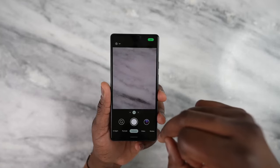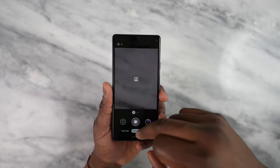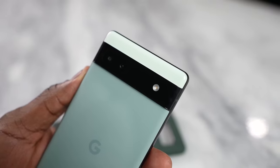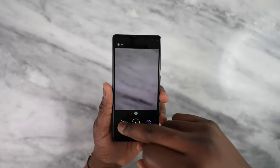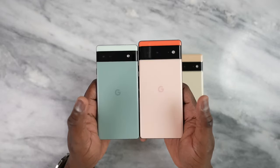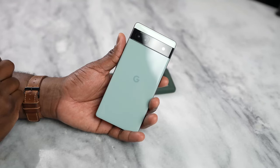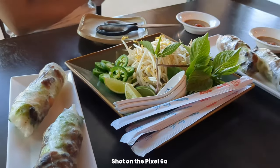The Google Pixel 6a has a dual camera system. One of them is the main sensor, 12MP, and the other one is also a 12MP ultra-wide sensor. The camera takes great photos in every lighting condition, as it is a Google phone, so it has a Google camera, so we all know it performs really good.